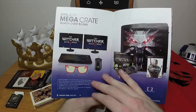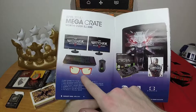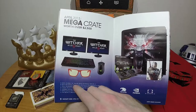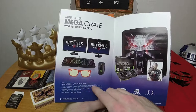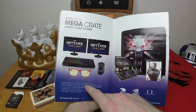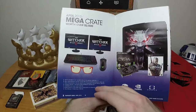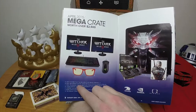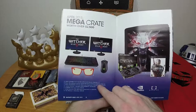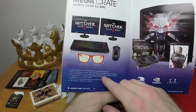The Mega Crate. We get two monitors, a keyboard, a mouse, and glasses? Yeah, it looks like it. Asus 24-inch Full HD LED lit LCD monitors. Okay, so they couldn't go for the full-on LED monitor. It's just the LED lit LCD monitor. All right, whatever. Razer Blade Black Widow Chroma Clicky Mechanical Gaming Keyboard. I fucking hate clicky keyboards. I really, really do. Razer Death Adder Chroma Multicolor Ergonomic Gaming Mouse.